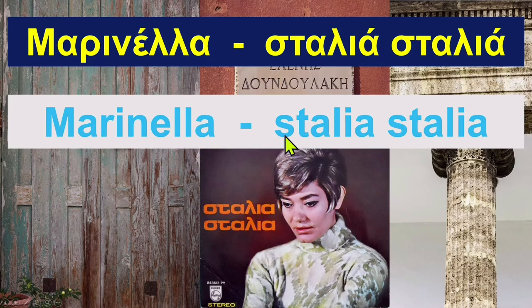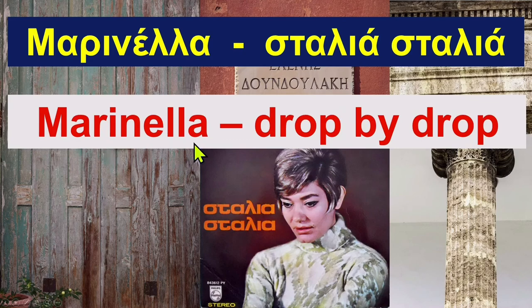And these are the same word basically, so I'll only do one of them. S, T, A, sta. L, I, A, lia, with the emphasis on A. Stalia. Now you could be correct in saying stalia, but because in Greek normally those two go together, you sort of slightly pronounce that. So altogether it is Marinella, Stalia. Marinella is her name, and Stalia means drop by drop. A great album as well, by the way.